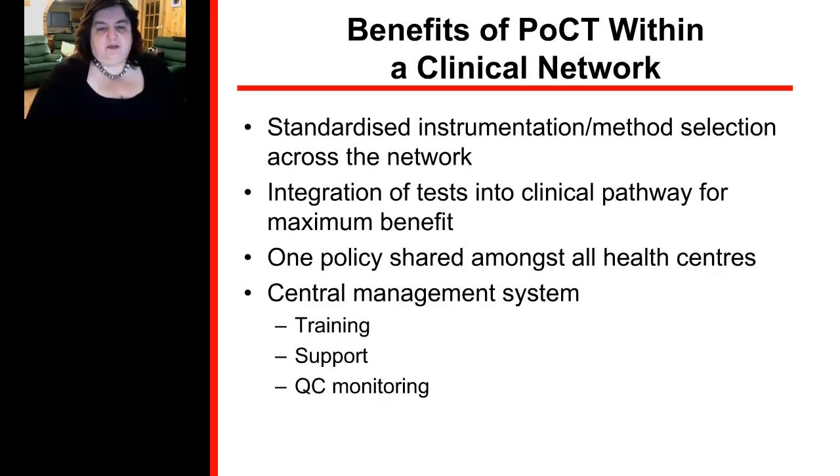Being within a clinical network, we can integrate the test into a clinical pathway, as I showed you that big pathway that we have on our emergency department walls. We have one policy that's shared amongst all our health centres, and there's central management of training, support and QC monitoring. We have, for our 66 hospitals, in addition to myself, 3 other medical scientists that support the point of care network in country.